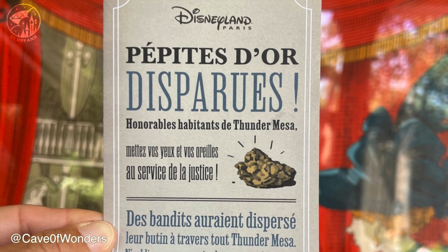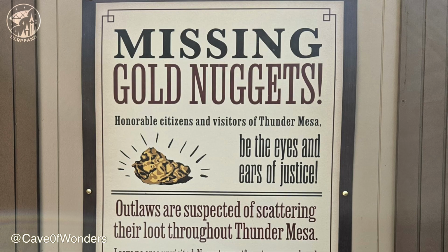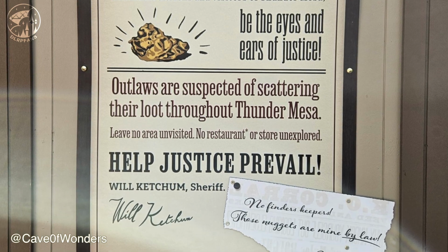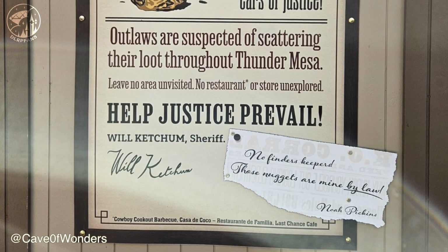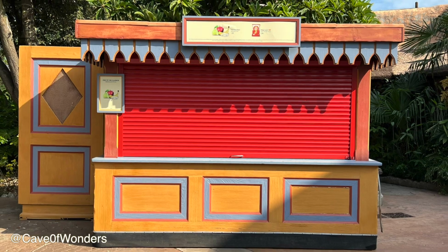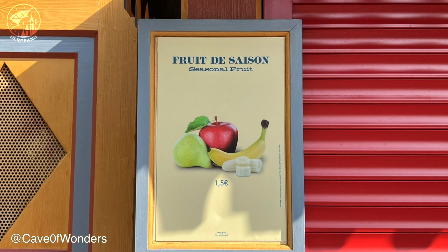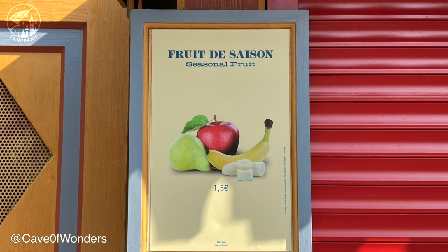So keep your eyes open. There's a reward waiting at the end for those who complete the hunt, if you can find it. Let the adventure begin. The fruit cart is back near the Magic Lamp photo spot in Adventureland. Fresh, colorful, and perfect for a quick snack.